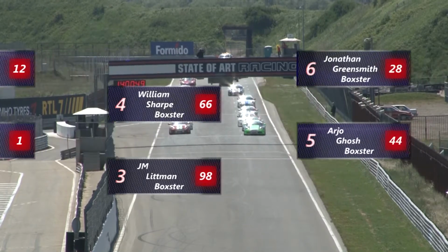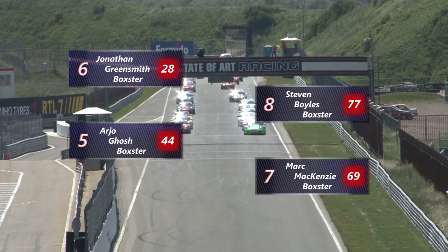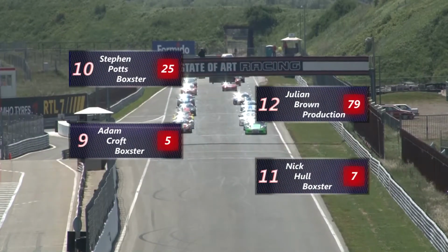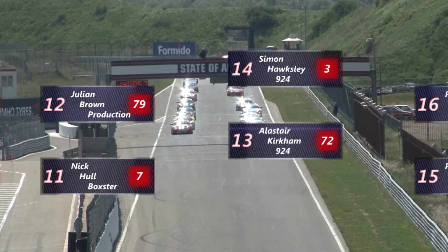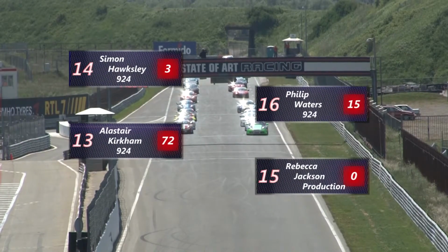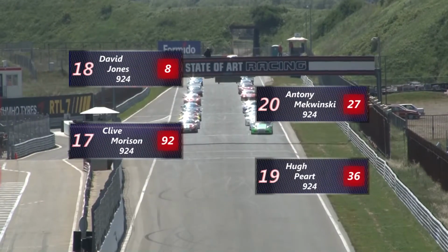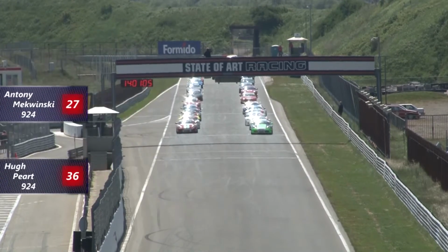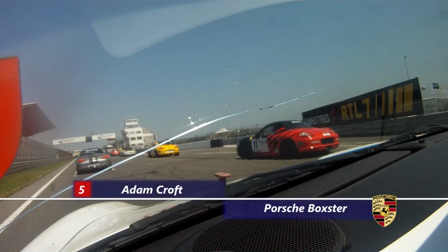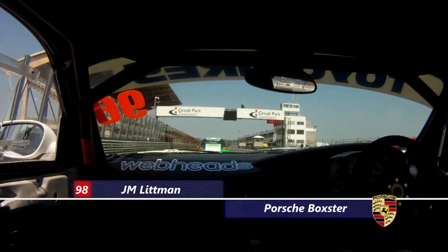Littman third and Will Sharp fourth. Then it's Arjo Josh and Jonathan Greensmith, followed by Mark McKenzie and Steve Boyles. Adam Croft and Steve Potts on row 5, followed by Nick Hull, and then Julian Brown on production pole. Alistair Kirkham's next with Simon Hawksley, then Rebecca Jackson and Philip Waters, followed by Clive Morrison and David Jones. Hugh Peart and Anthony Mekvinsky completing the 20-car grid. Bernie Princey will be in the mix as well.